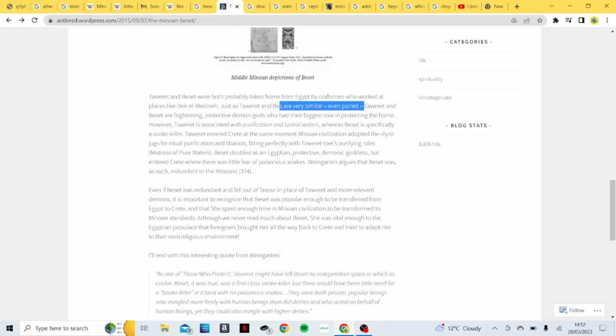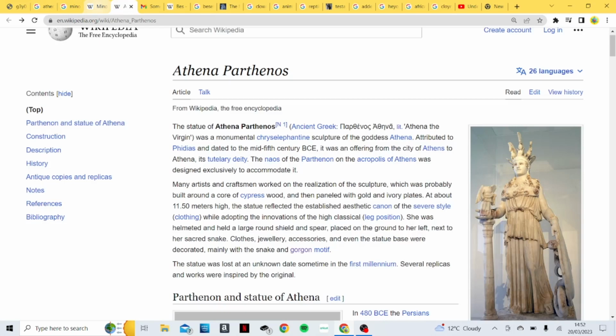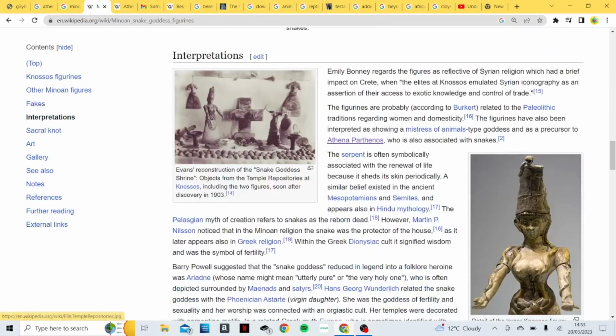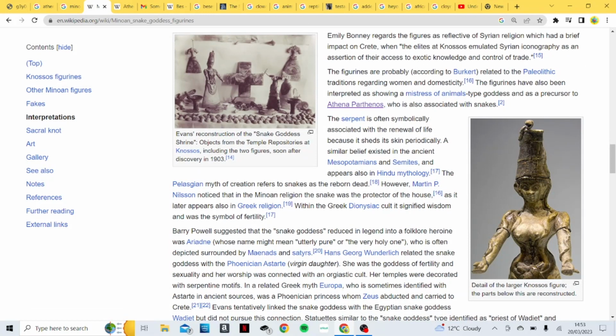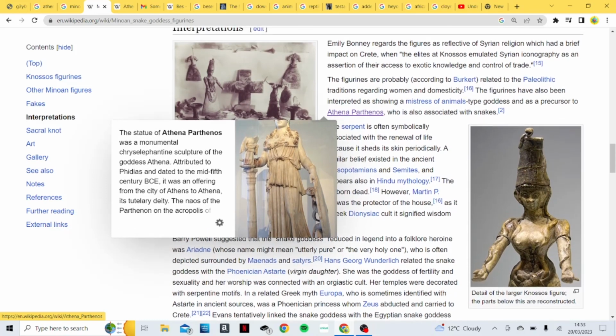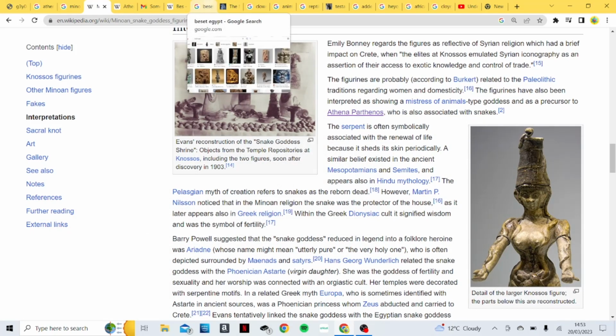Even paired, Taweret and Beset are frightening, protective demon gods who had the biggest role in protecting the home. However, Taweret is associated with purification and lustral waters, whereas Beset is specifically a snake killer. And I just find it interesting because Beset, as I was looking into Athena, so yeah, I was looking into this Minoan snake goddess from Minoa, and from Crete, and she is said to be a precursor to Athena Parthenos. So this is before the goddess worship of Athena came around, who is also associated with snakes. And I find it interesting that Beset is described as a snake killer.